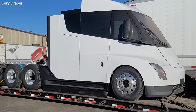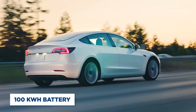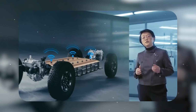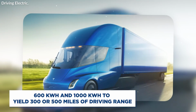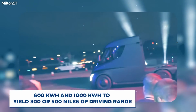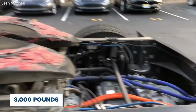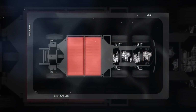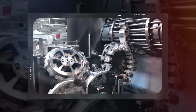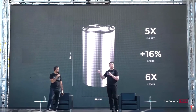Some people have wondered if the battery would not be a problem for the Semi. EV batteries are heavy, and the typical Tesla car with a 100 kilowatt-hour battery weighs 1,300 pounds more due to their battery. Some experts not associated with Tesla estimate that the Semi needs between 600 kilowatt-hours and 1,000 kilowatt-hours to yield 300 or 500 miles of driving range. Using this estimate, these experts say the Semi's battery will have to weigh about 8,000 pounds. Ordinarily, that would eat into the payload allowance for the Semi, which is equivalent to a Class 8 truck. But that does not take into account the advances Tesla has made with its new battery. Those estimates were made in 2017, and since then, Tesla has recorded breakthroughs in its battery.